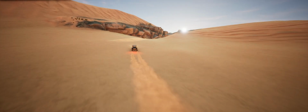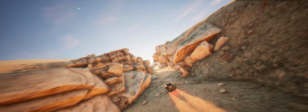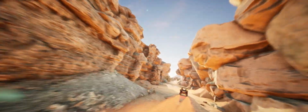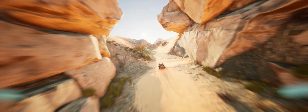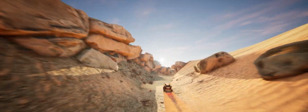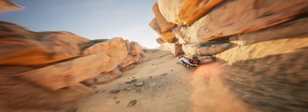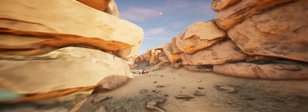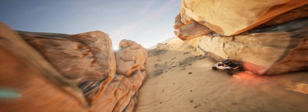Back following the buggy. Couple of little rollovers in this. It's a rock and got a rollover. No, lost control. One thing I was able to do was to turn within the rocks. Again, pleasing.